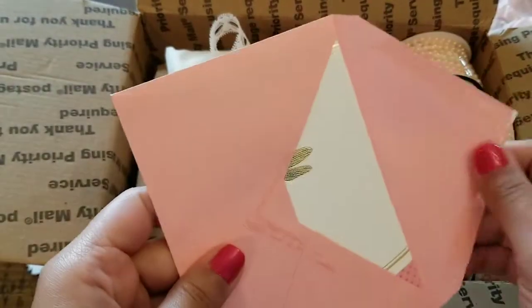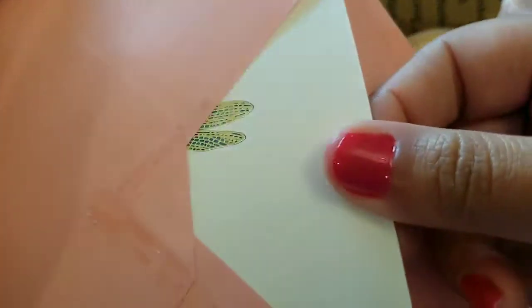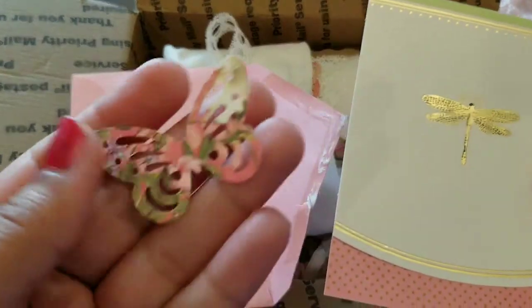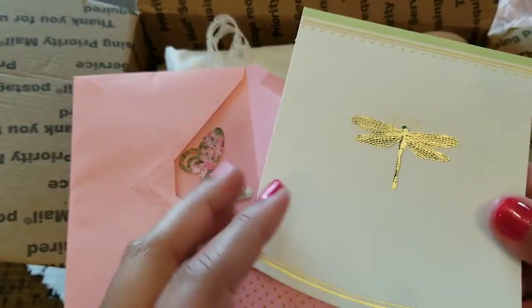Okay, so I've gotten it open and I see some cute little wings here, and you can see the gilding on there. Let's see. Oh, it's a cute little dragonfly, and she sprinkled some of these beautiful butterfly die cuts throughout this box.